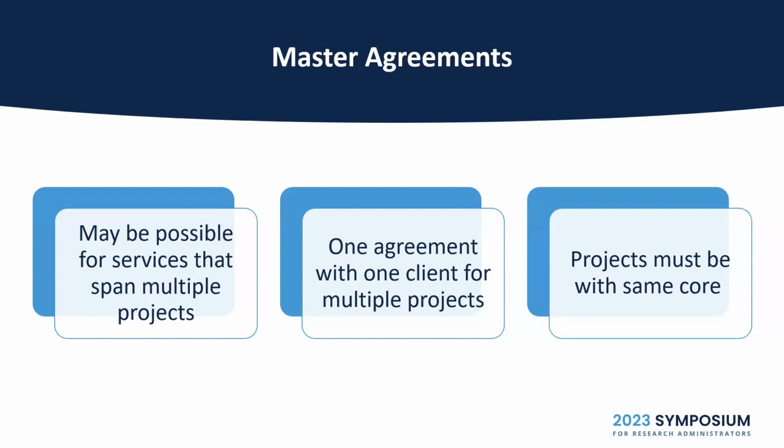The catch is, it has to be with one core. We can't have a master agreement that covers several cores. That's something I think we're going to work on, but for right now, everything has to be one core, one company.